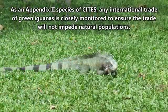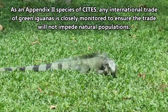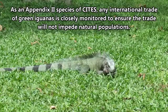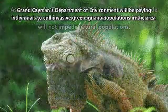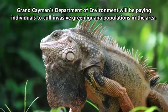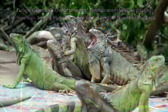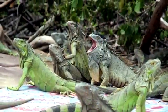Technically, green iguanas aren't classified as a threatened species. However, they are monitored in terms of trade as their populations have suffered declines from human persecution. That just makes the idea that a government is actually paying people to hunt green iguanas all the more crazy to consider. Though the green iguana is invasive there.